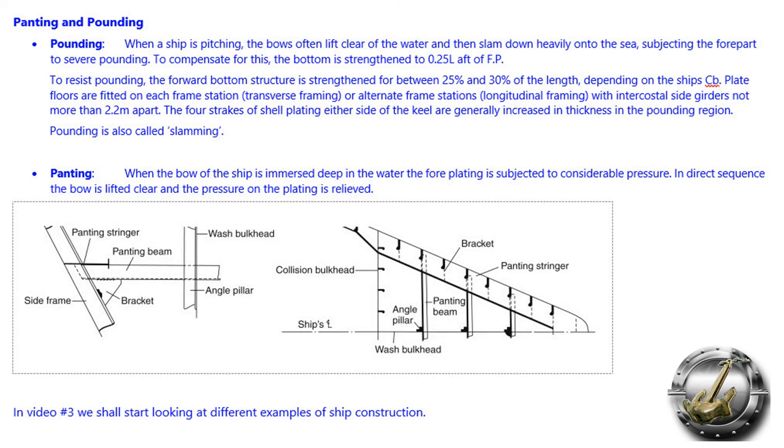Plate floors are fitted on each frame station, transverse framing, or alternate frame stations, longitudinal framing, with intercostal side girders not more than 2.2 meters apart. The four strakes of shell plating, either side of the keel, are generally increased in thickness in the pounding region. Pounding is also called slamming. Panting. When the bow of the ship is immersed deep in the water, the fore plating is subjected to considerable pressure. In direct sequence, the bow is lifted clear and the pressure on the plating is relieved.